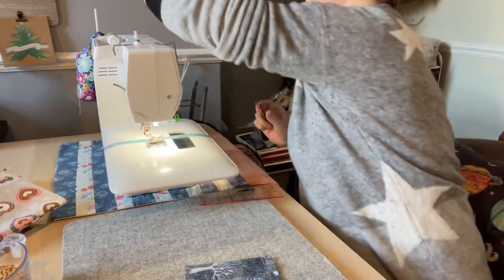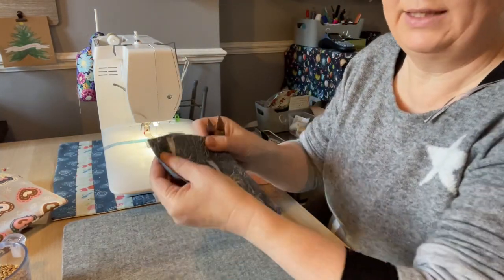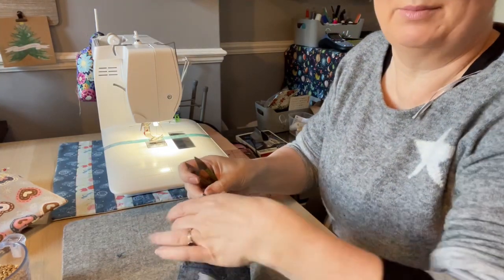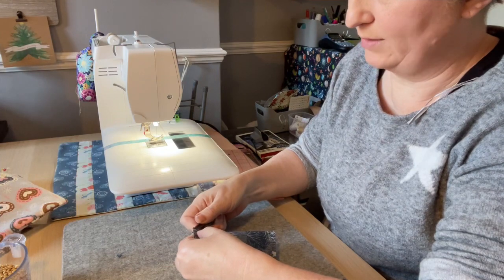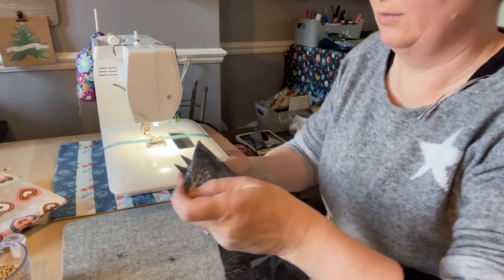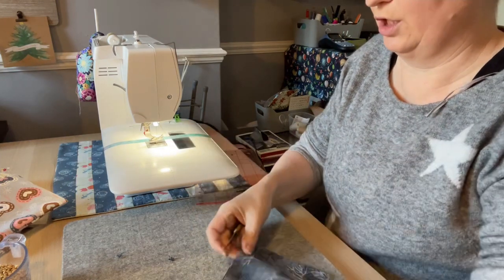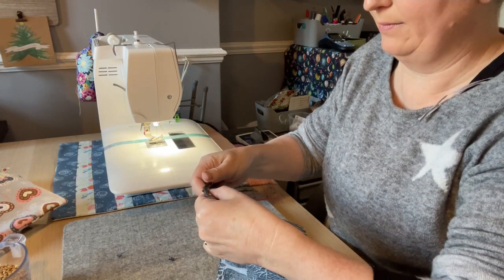There we go. And then I'm going to just trim. Ooh, that was my marking pen that just fell off my table. I'm just going to trim the corners because then when I turn it through, it will just turn through nicely.